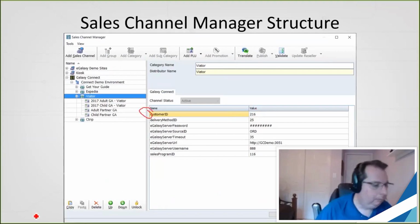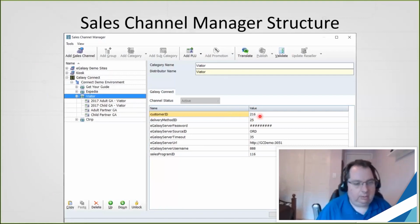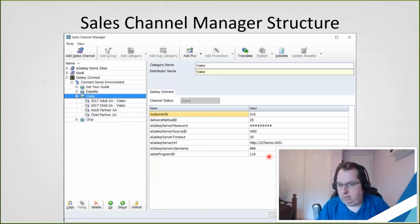Wow, my pointer is really off. Let's try this. There you go. Is that the right customer ID I provided? Good to go. Is that the right sales program I provided? Good to go. Great. Now we can start adding our product.